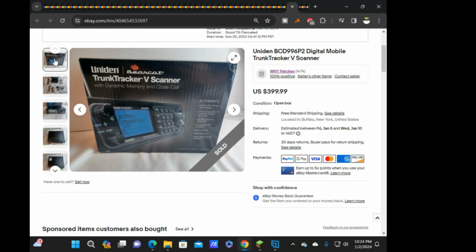Anyways, I did lose money on this. It was not a money-making adventure, because I paid, I think, $380 for it, plus tax, plus shipping. I did buy a second one and had them program it. Had one of the DMR key put in as well when I bought it, since apparently it's now needed.